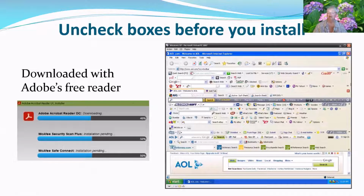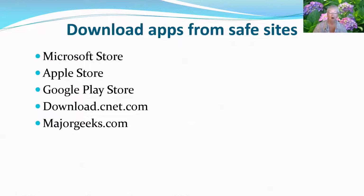This is a graphic from way back in the day, but we used it as an example to please be aware of what you are downloading. You can see that when I didn't check the boxes, everything was pending installation, and I only theoretically wanted one of the programs. So make sure you download your apps from safe sites. You probably have different safe sites than I do, but these are the ones that I use.